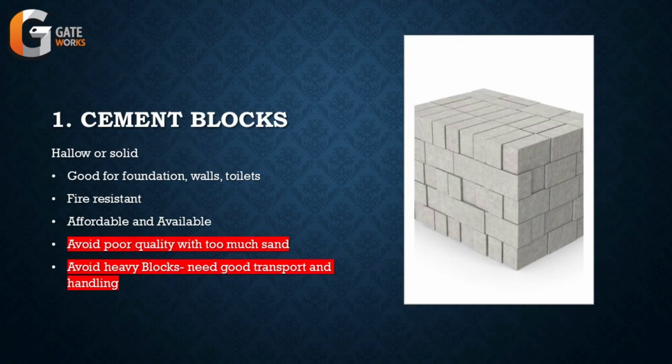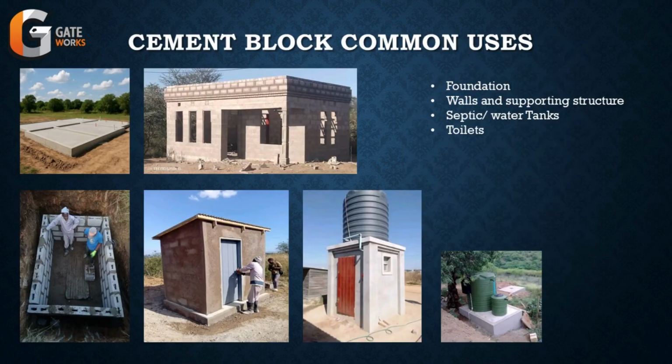Starting with the first one, cement blocks. They're either hollow or solid. In my opinion, this is the most common and most recommended for rural construction. They are strong, fire resistant, and good for both homes and toilets. If built properly, cement block houses can last about 30 plus years. If you're making them on your own, make sure they are properly cured and not brittle. Even if you buy them in stores, hardwares, make sure the quality is good.